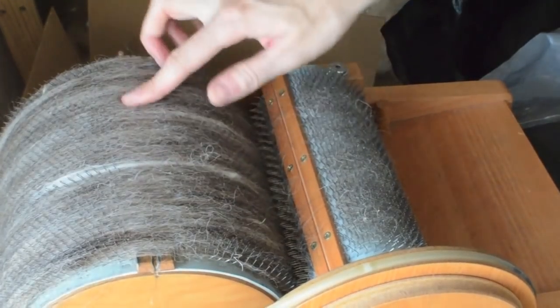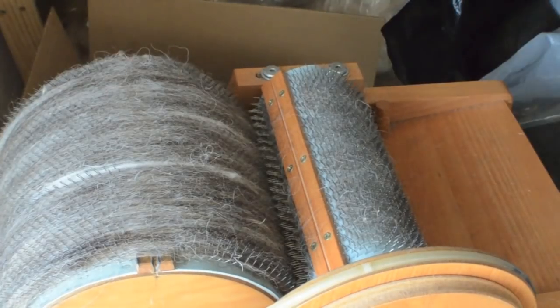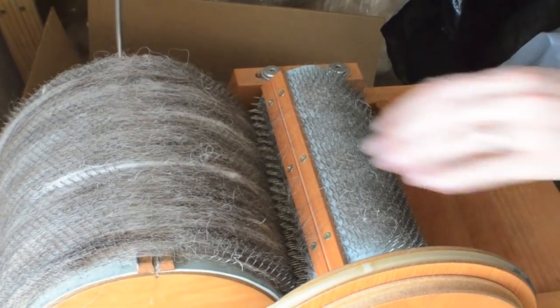So I'm just checking here. I think I've got enough on this bat for now. So I'm going to take it off.